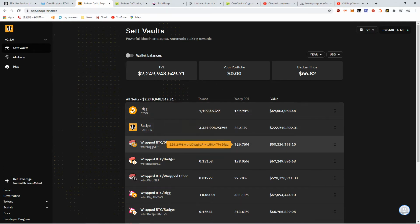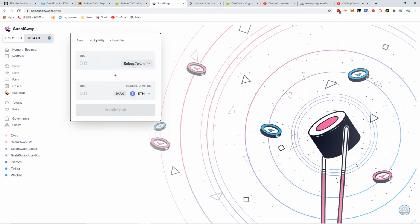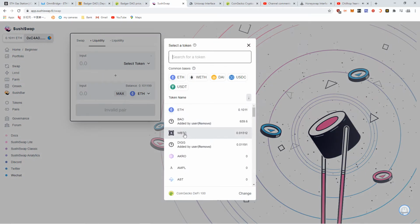It's because this is so high that there are so many people here. Unlike Bao, none of these are locked up. Once you start earning, you can claim it right away, and all of it will come to you. And you can claim both Digg and Badger at the same time. So that is the one cool thing about it. All right, so I bought my Digg. I'm gonna provide the liquidity over here for BTC.